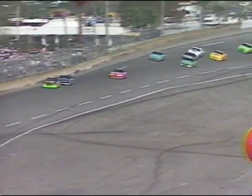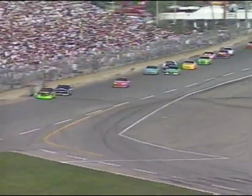Bernstein's car down to the bottom of the racetrack, running right there with the Donlevy car. Meanwhile, up in front, look at this one. Here's Kyle Petty taking the low side. On the high side, Earnhardt. And right behind them comes Jeff Bodine.